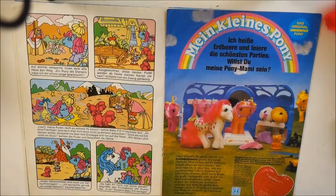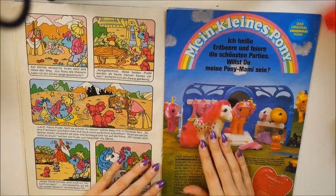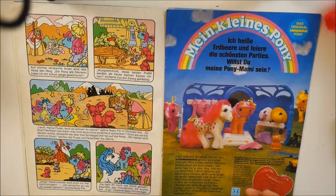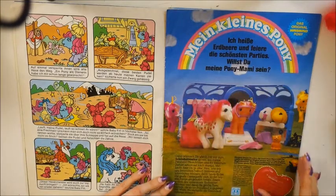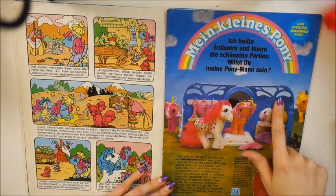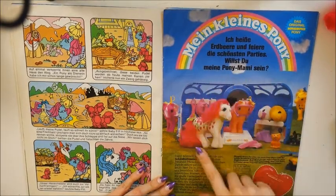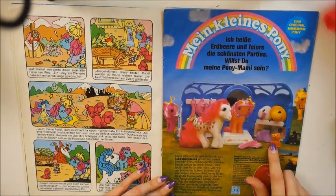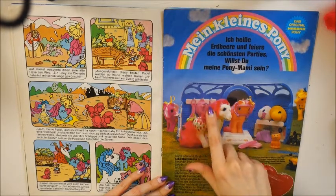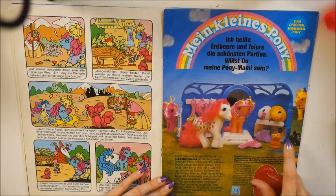And again, it seems like some of the pony sets that are really popular, they've just put in front of some of the play sets that actually have nothing to do with them, because there's a Pretty Parlor with Peachy, and there you can definitely see all of the accessories that I'm missing. Here's Twinkles the cat I'm missing, and here in the back you can see this basket where Twinkles belongs in.